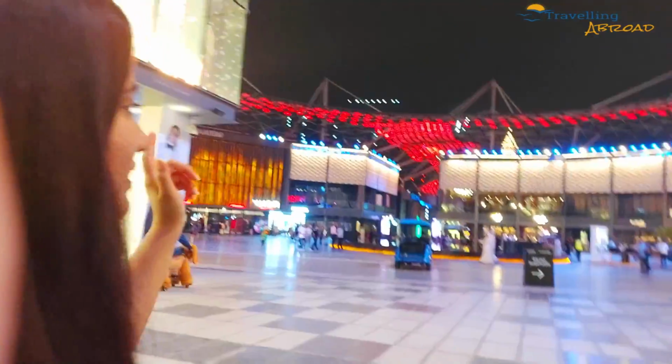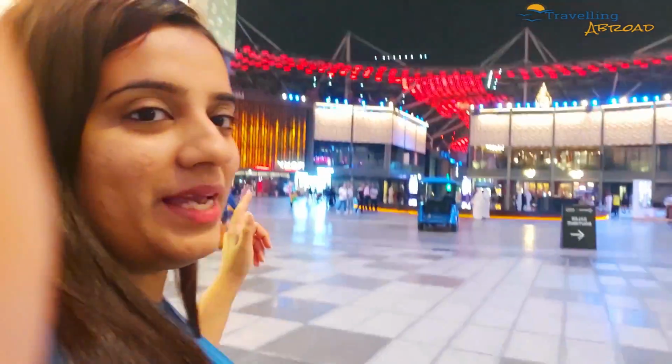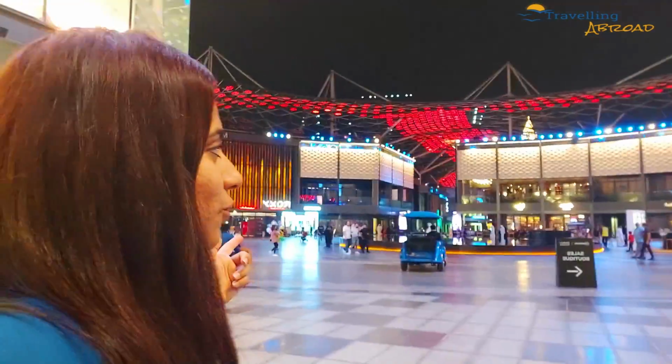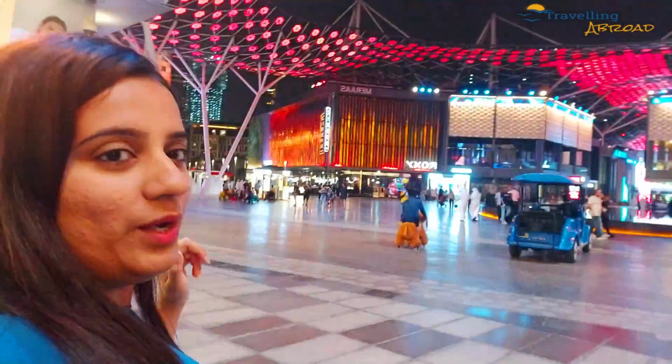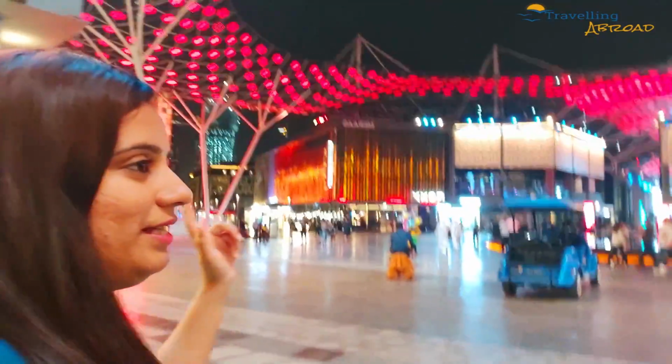Yeah, so we have parked our car from the back side and now we are just walking from that side. And that's the main place, or you can say the center of City Walk, where we'll take her around and then we'll show you what's around that place.